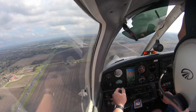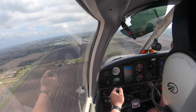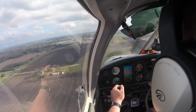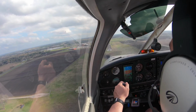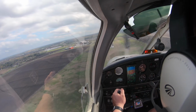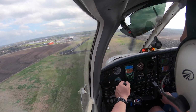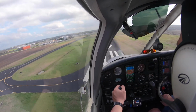Take that power completely out and just let it glide all the way down. We were a little high last time. Yeah, we were. Remember, it's a different sight picture. Yeah, totally. Your speed's looking fine. Just as long as we keep this bad boy pitched down, we should be good. Take that power out, Patrick. There you go. You got it, trust me. Then we're just going to round out.